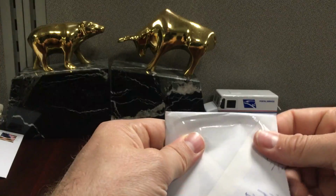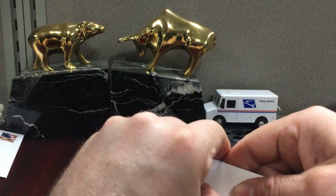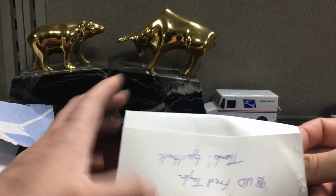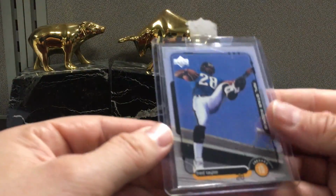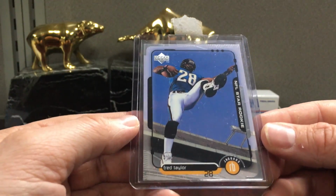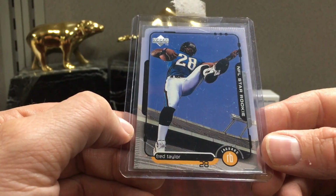Here's another plain white with a nice little precaution there. That's a nice touch. So this was like $1 shipped. I think the shipping was free too. And I just said, what the hell? This card's iconic. It's Fred Taylor, most likely a Hall of Famer. Love this set. Love everything about this year and set.